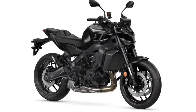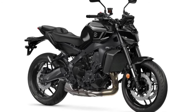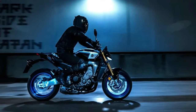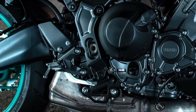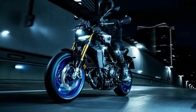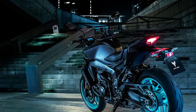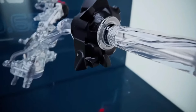Comfort and ergonomics. The bike's ergonomics are designed with comfort in mind. The seat has been recontoured to provide better support during long rides, and the handlebars are adjustable to accommodate different riding styles. Styling. Yamaha has emphasized a sleek, aggressive look with sharp lines and a bold color palette. The new MT-09 YAMT is available in a range of striking colors, including matte black, deep blue, and a vibrant red. Lighting. The motorcycle features full LED lighting, including a distinctive headlamp design and integrated turn signals.